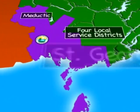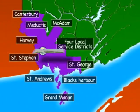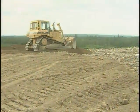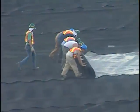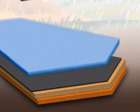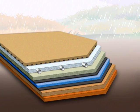Hemlock Knoll is central to the region it serves, southwestern New Brunswick. At first glance, this may look like a very large dump. In fact, it is nothing like the way dumps used to be. It is a carefully designed system that combines modern technology with natural processes to help keep our groundwater safe.